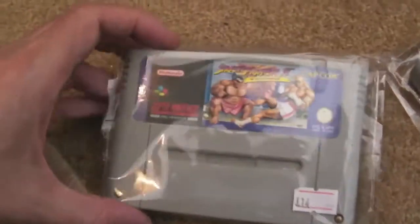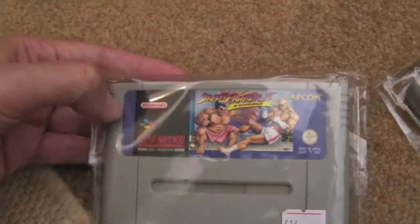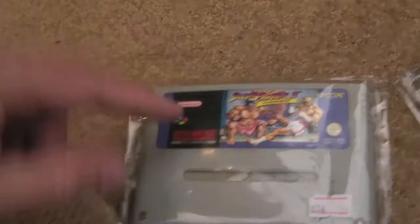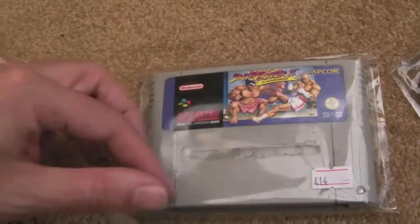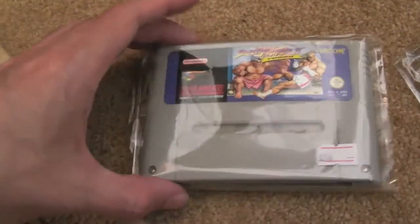Also got this Street Fighter 2 Turbo for the Super Nintendo. It's PAL version. I've got a Super Famicom, if you've seen previously. But I do have the adapter there, and I've got a Japanese cart, so I think that should probably work. We'll give it a try anyway.